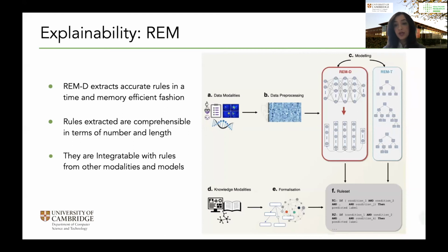In terms of the REMD component, the red part of the figure, which is rule extraction methodology from deep neural networks, we have evaluated this extensively. We've shown that it can very efficiently approximate the neural network in a time and memory efficient manner. We've also shown that the extracted rule set model is very compact, a compact set of rules which tend to be very short in length.